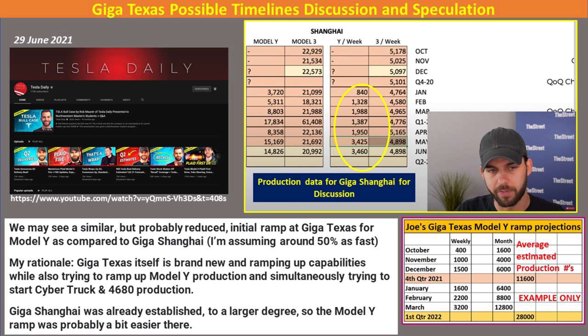And the main rationale for that is that Giga Texas itself is brand new and it's ramping its own production capabilities up and just operation at the same time that they're trying to ramp up Model Y, Cybertruck, and then 4680 production, not to mention the semi. Giga Shanghai was already established and operational at the time that they started the Model Y production ramp, so I think it was probably a little bit faster at Giga Shanghai than what we'll see at Giga Texas.